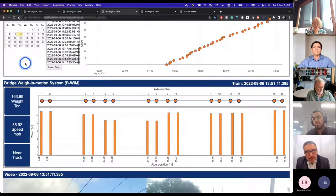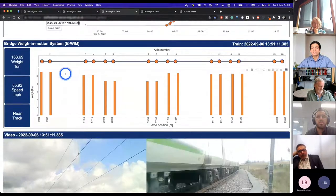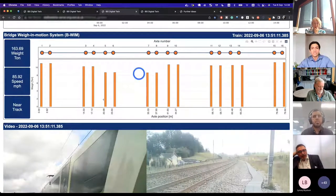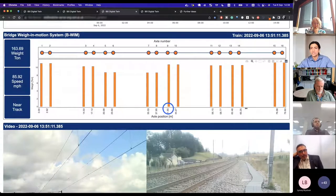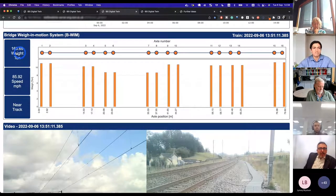As Fagad explained before, the system always reports the number of axles, which are here, in this case 16 axles. Let me show you the train. It's 16 axles, and the axle positions are the ones here, from the beginning of the train to the end of the train, and the individual weight of axles, which is the magnitude of each one of these bars. Of course, we can calculate the gross weight of the train by simply getting the cumulative of all these bars, which you have all the time here. At the same time, you get the speed of the train and the track it is crossing on.